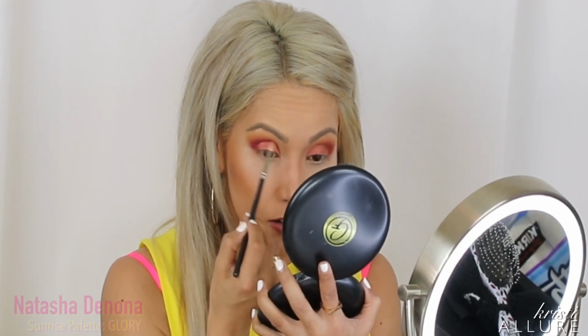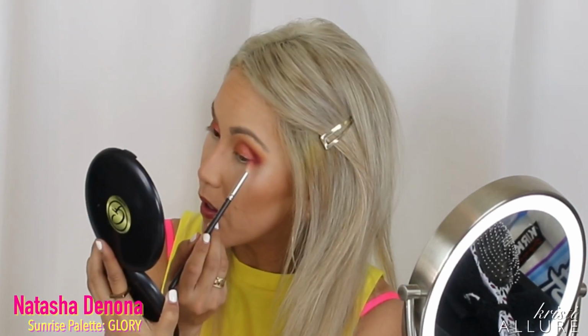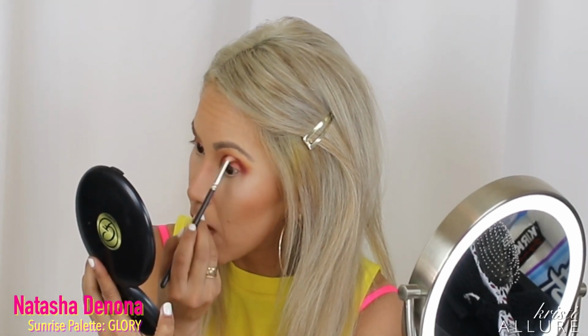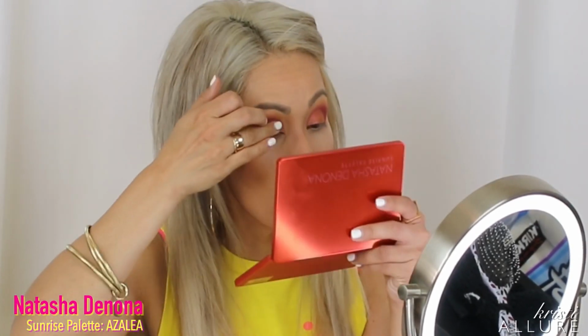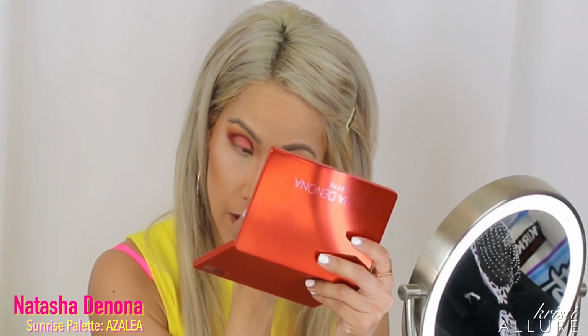Okay, I'm taking that Glory color and making sure I clean up that crease area. Right there. Just like that. Woo! That is so beautiful. Okay, I'm going to take a little bit on my finger now, and I'm just going to place it right there, and a little bit on my fingernail. Sometimes it just works out better with your finger in those little areas.